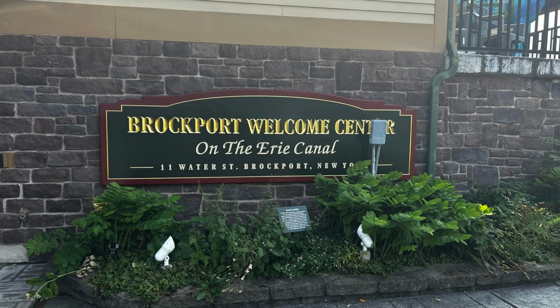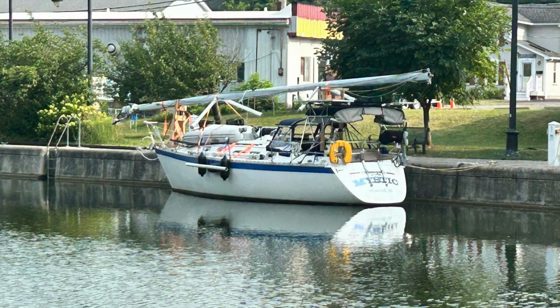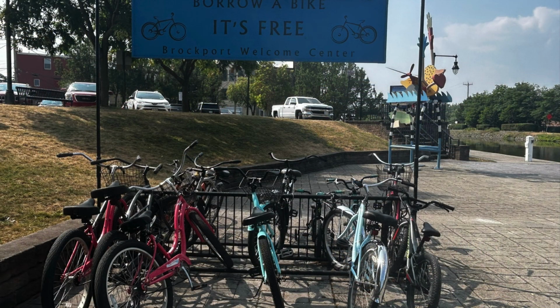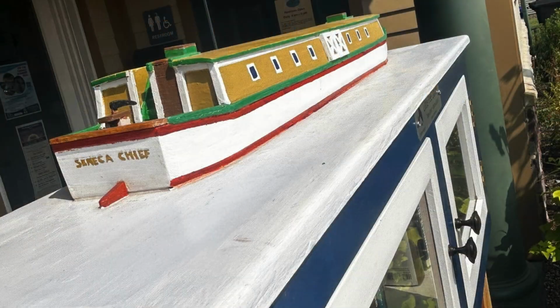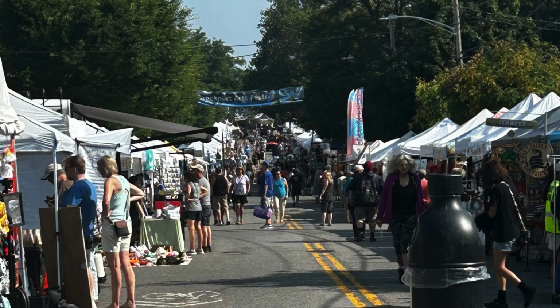We arrive in Brockport, where we're going to spend a few days. There is a welcome center for people traveling along the Erie Canal. This is where you tie your boat off. They have power, free bikes, bathrooms, showers. It's a gorgeous little walking town. It was incorporated back in 1829, 4 years after the completion of the Erie Canal. It covers 2.2 square miles.